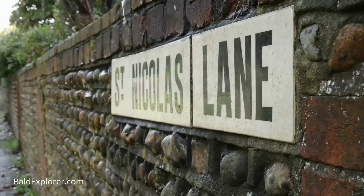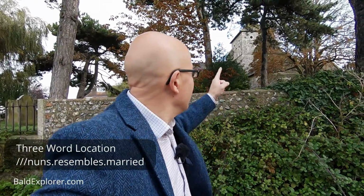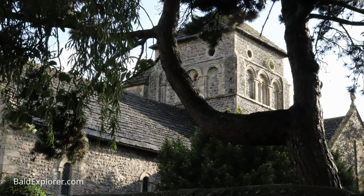St. Nicolas Lane in Old Shoreham, because before the rain suddenly descends on me, my plan is to go and visit, if you can just see through the trees here, St. Nicholas Church, the old church at Shoreham.